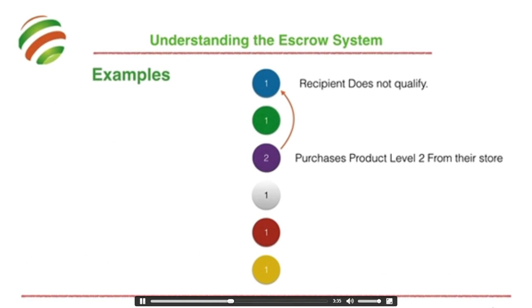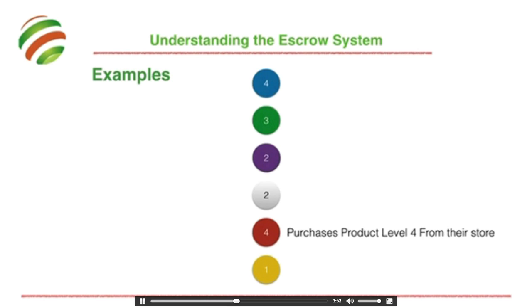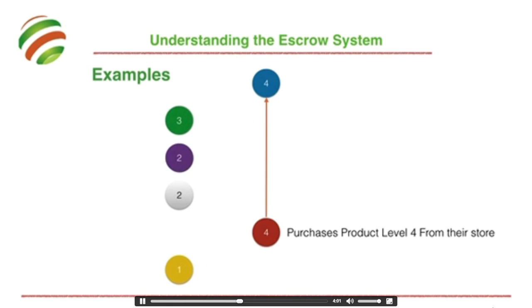Let's go back to our examples and create a new scenario. This time, we're going to change the upgrade levels. We're going to set you as upgraded to a product 4, the person below you is a product 3, the person below them is a 2, and a 2, and a 1, and a 1. This time, we're going to have the person 4 rows down purchase product level 4 from their store. So let's move some of these people aside to make it clearer to see how this is going to play out.